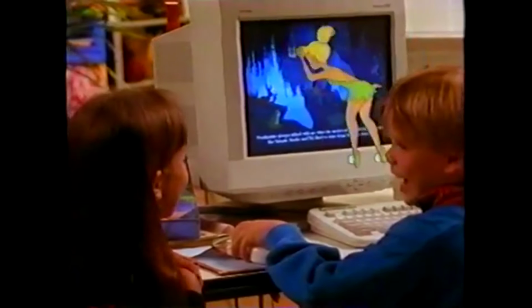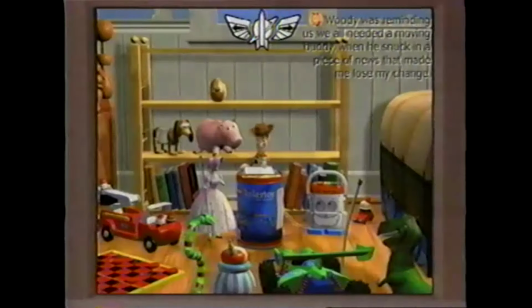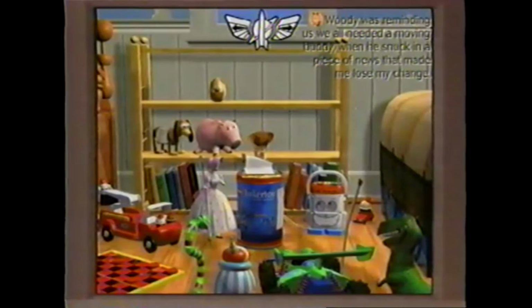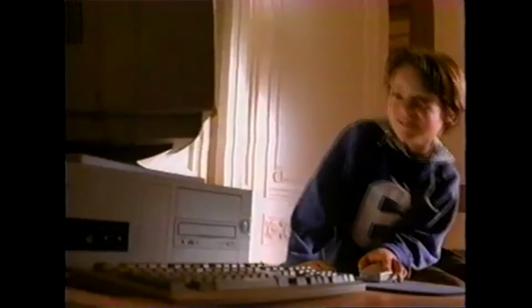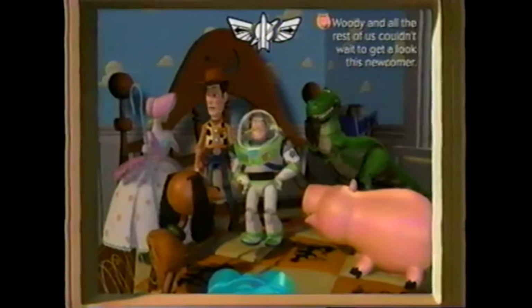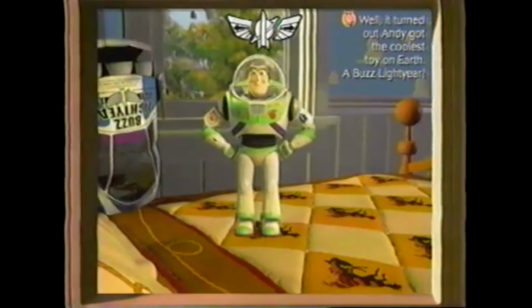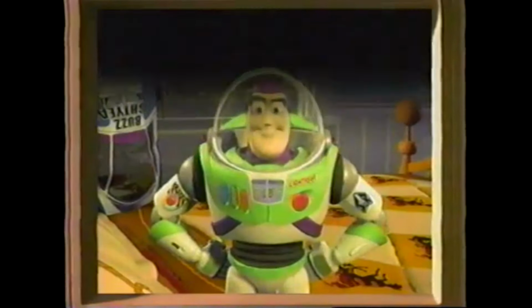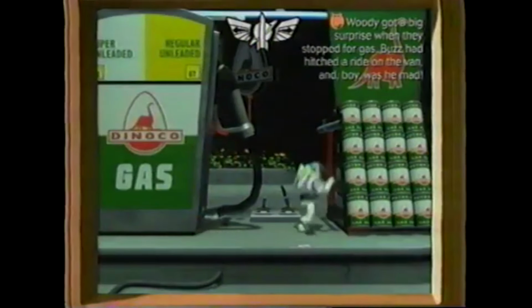There's always something exciting for everyone from Disney Interactive. Okay. Yes. One minor note here. Andy's birthday party's been moved to today. Now, the fun and excitement of Toy Story come to your home computer. Terrific! Not bad. Introducing Pixar and Disney's animated storybook Toy Story on CD-ROM. An amazing three-dimensional adventure. Buzz Lightyear to the rescue! With a click of the mouse, you bring the story to life.